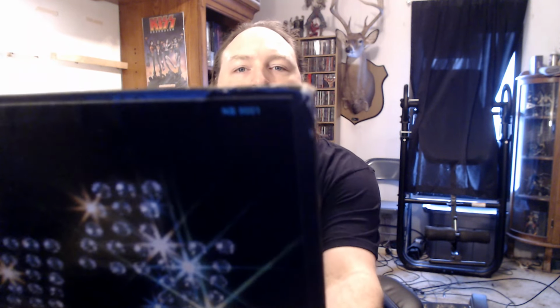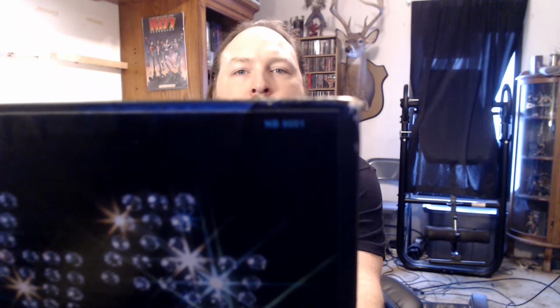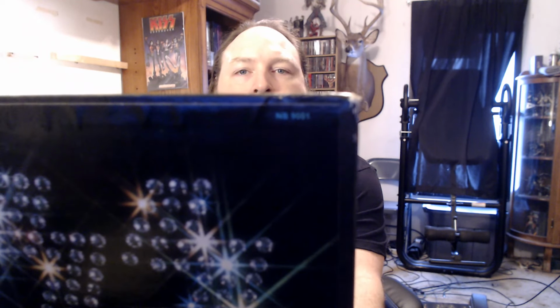If you have just a regular first pressing of this without Kiss in Time, this jacket is the same as that one. It's just there's a promo sticker on this one. And you can see by the corner there, maybe, you can see that it says NB 9001 in the corner. And the promo copy came with just a plain white inner sleeve. I have seen them come with and without the label hole there.